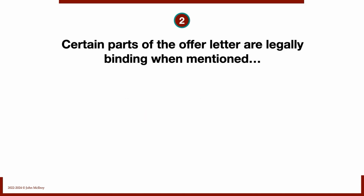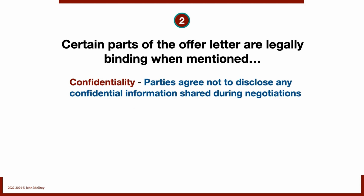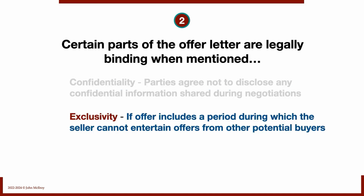Number two, certain parts of the offer letter are legally binding when mentioned. For example, confidentiality: the parties agree not to disclose confidential information shared during negotiations. That should be in there. Exclusivity: if an offer includes a period during which the seller cannot entertain offers from other potential buyers. We don't typically put exclusivity in the offer. We do in the LOI. And in that case, it's going to be legally binding.